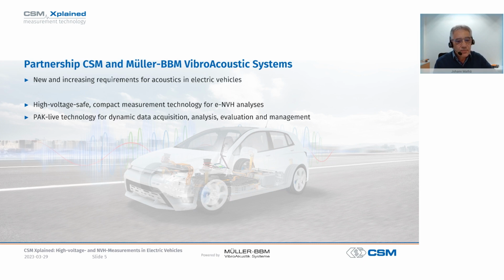But together, CSM and Müller BBM have integrated and synchronized their measurement systems. This means that with just one measurement setup, with CSM measurement modules and the PAC-Live technology, dynamic data can now be acquired, analyzed, evaluated, and managed. The advantage of this solution is the combination of the high voltage measurement and NVH, for example, the inverter currents with the simultaneous NVH analysis. And with PAC, you can easily record all acoustic quantities, and you are no longer blind to what is happening electrotechnically. Particularly in order to optimize the noise of drivetrain components, both have to be recorded synchronously.